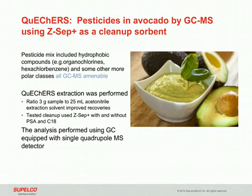So we tested the use of Z-Sep Plus cleanup sorbent with avocado, and our pesticide mix included hydrophobic compounds that we thought would be tougher to analyze from the fat-containing matrix, and all our compounds are GC-MS amenable. We had to change the QuEChERS extraction a little bit to include a high amount of acetonitrile to increase the extraction of those hydrophobic analytes from the matrix, and we tested Z-Sep Plus and PSA C18 sorbents. We did this using a single quadrupole MS detector, which is a pretty challenging thing to do because there is not enough selectivity of detection when you use that detector, so you see a lot more matrix in your samples.